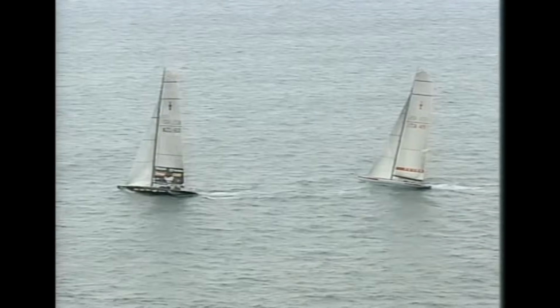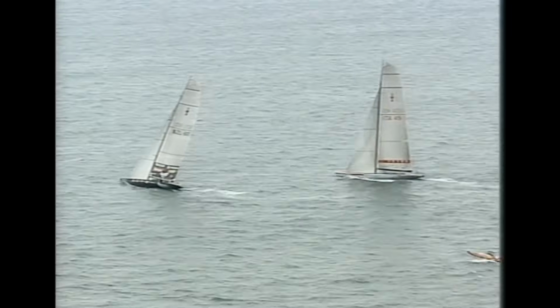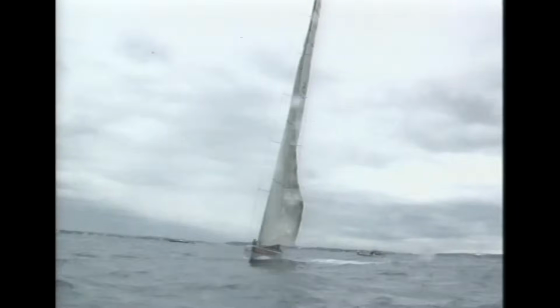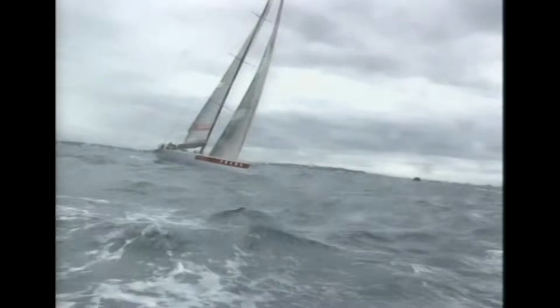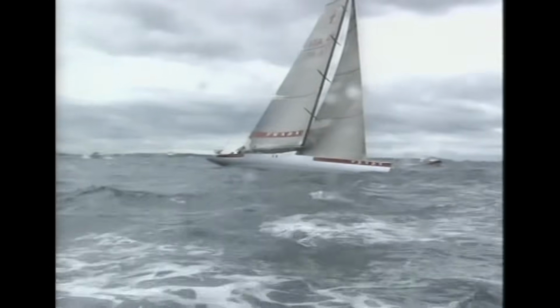Torben Grail is telling Francisco de Angelis, be careful of the waves. Torben Grail has said Prada could be in for a big tacking duel, but be careful of the waves. Here they go again. Team New Zealand this time are not going with them. They're continuing to the right. Grab that right-hand side advantage.